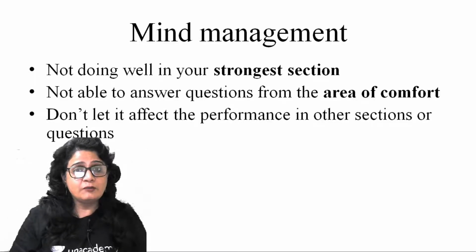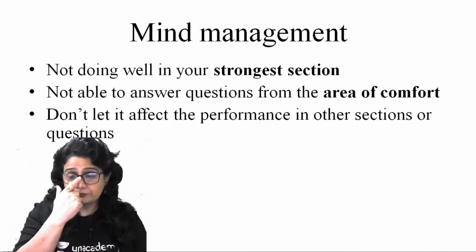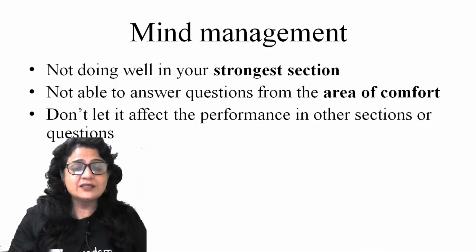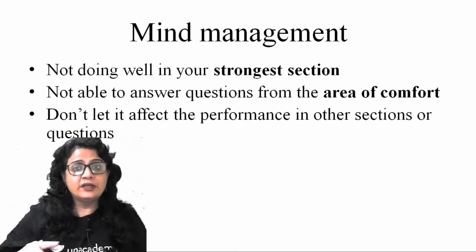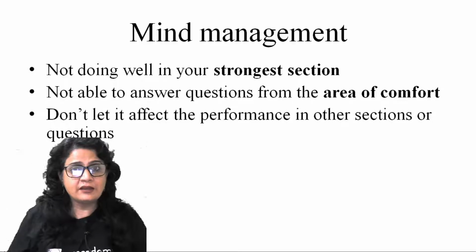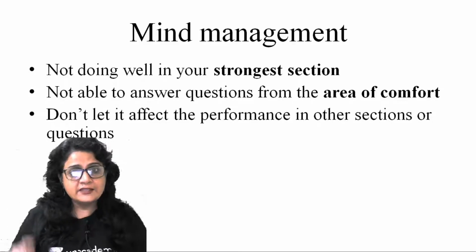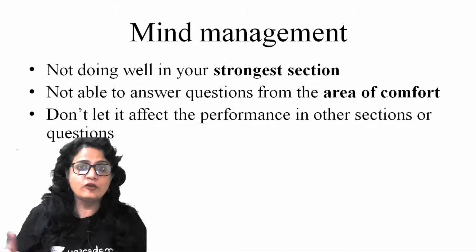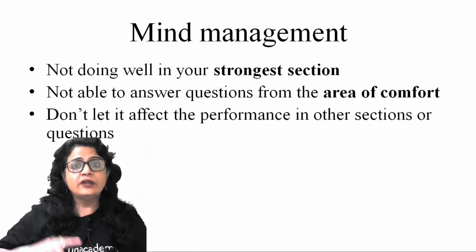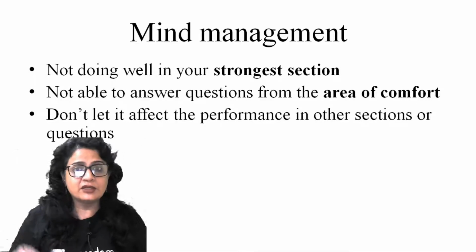You have to train your mind so that if you faltered in one section or did not do well in one section, you don't let this affect the entire paper. Do as well as you can in the remaining two sections. You don't know your result yet, right? So don't declare your result in the examination hall.